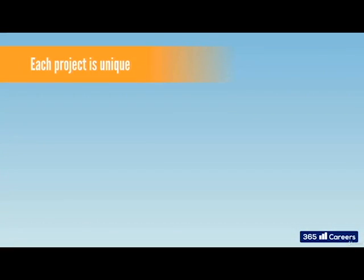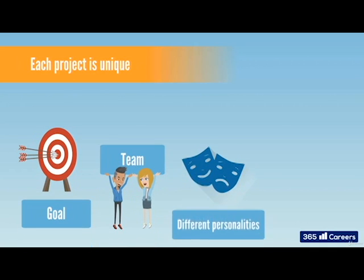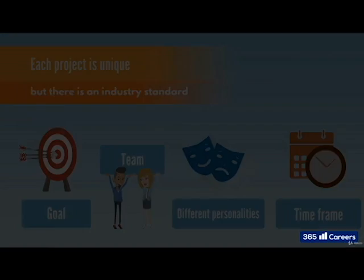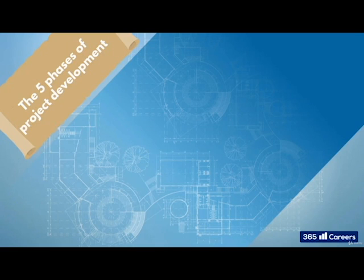As we discussed, each project is unique. The goal, the team with their own personalities, the time frame, and the circumstances all make a project its own entity. However, there is an established view on how each project evolves from start to finish. The Project Management Institute, which we mentioned in an earlier lesson, have determined 5 phases which characterize the development of a project. Let's have a look.